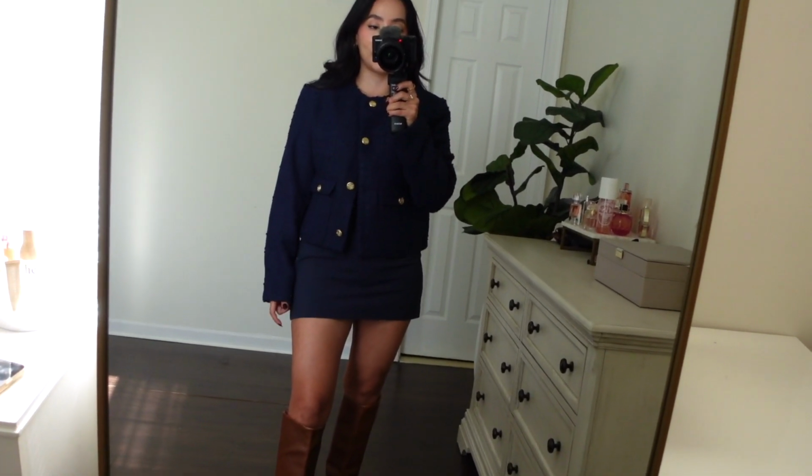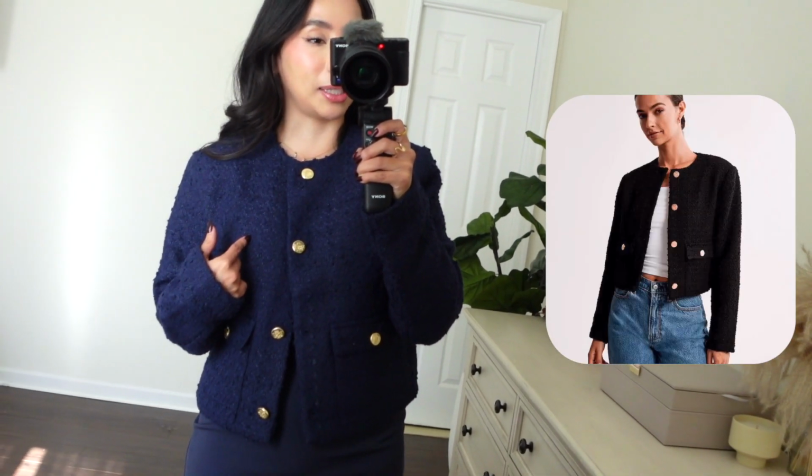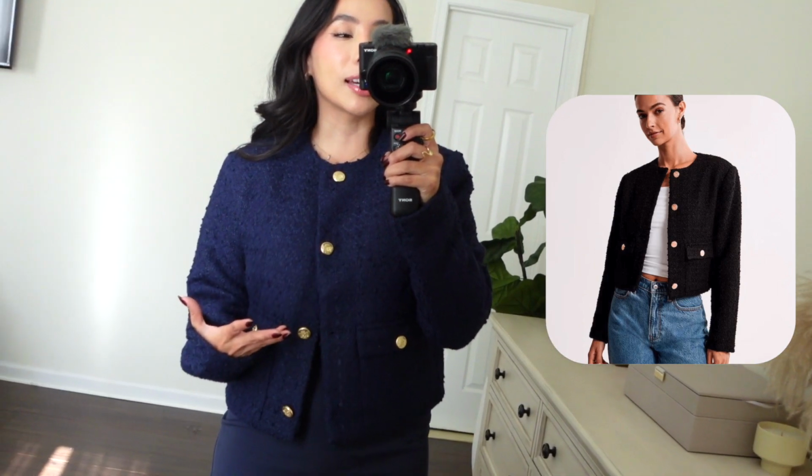Okay, so next is this outfit. I was really excited for this, you guys, but I made the mistake and I sized up. So instead of getting a small, I got the jacket in a medium, thinking I would like the oversized look better, but I don't. I am petite, so this doesn't really do anything for me. I know it's supposed to have a boxy look, but I think this is a little too much for me. So I'm definitely exchanging it for a size small because I love it.